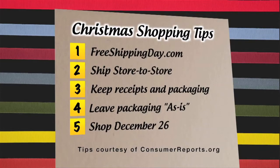Finally, shopping experts will tell you that as good as Black Friday is, the real Black Friday is on December 26th. And that means that all those Christmas gifts that were just marked for the holiday season but didn't sell are now at even more drastically reduced prices. So make sure you take advantage of those.